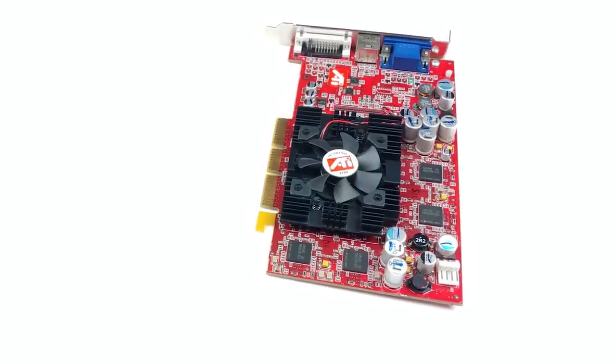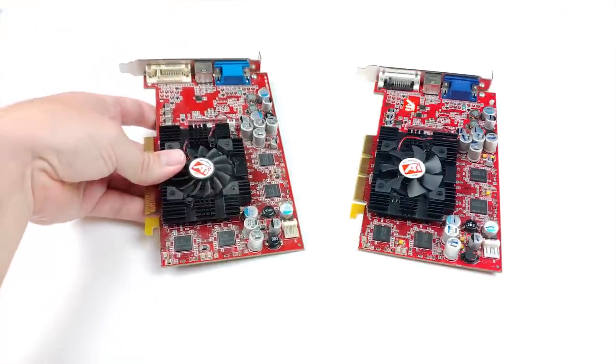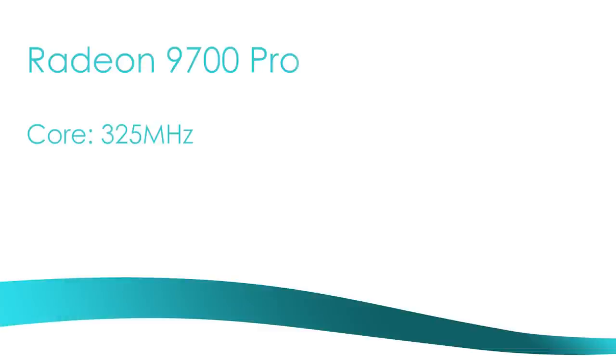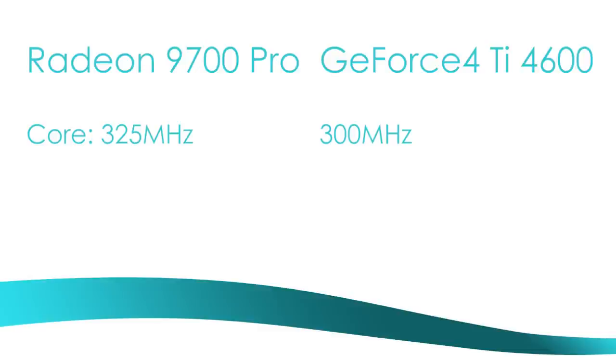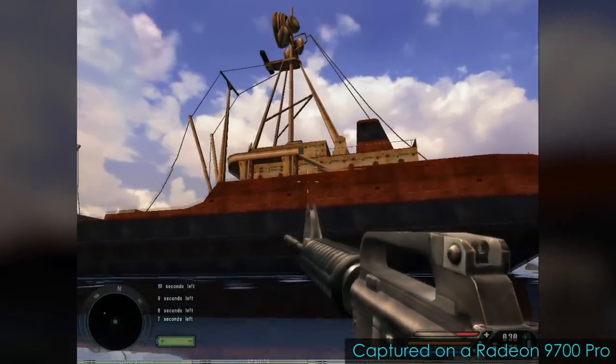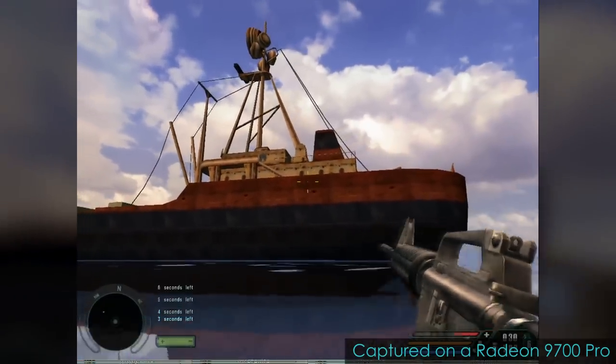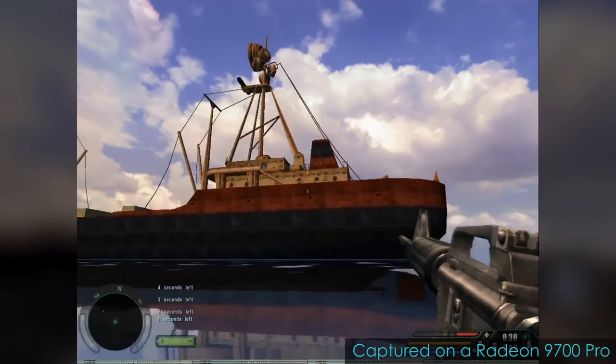The card officially released alongside its non-pro brother on August 19, 2002, with the top card being priced at $399. The core was clocked at a modest 325 MHz, only marginally higher than NVIDIA's GeForce 4 Ti4600, and yet its memory was actually clocked slower at 620 MHz. The difference was, of course, that the Radeon 9700 Pro was built with width in mind, not speed, which actually made it speedier.